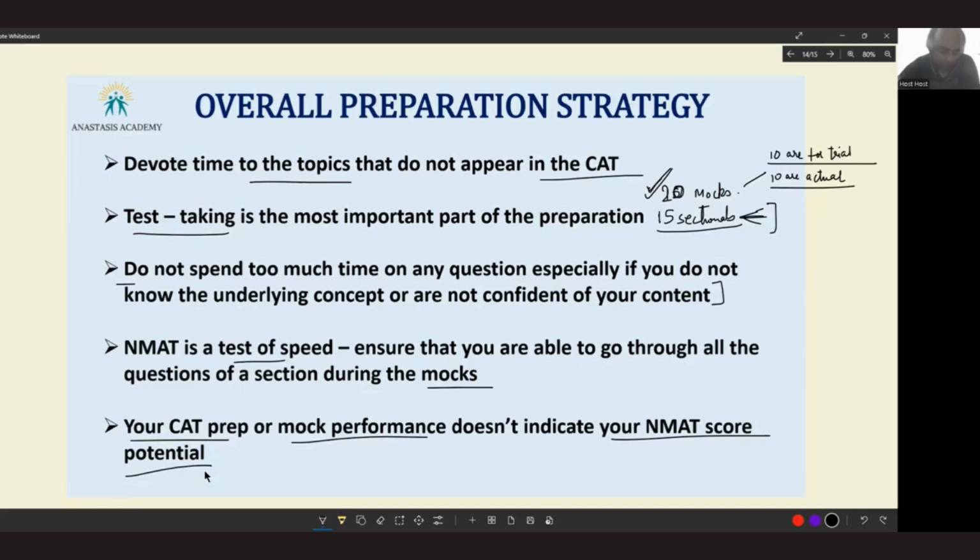All of those things go into your test day performance. Anyone who is scoring above, let's say, 70-ish percentile in mocks has a decent chance at cracking NMAT. That does not necessarily mean you will definitely crack it, but you have a decent chance because it would boil down to what test day temperament you are carrying through in the exam.